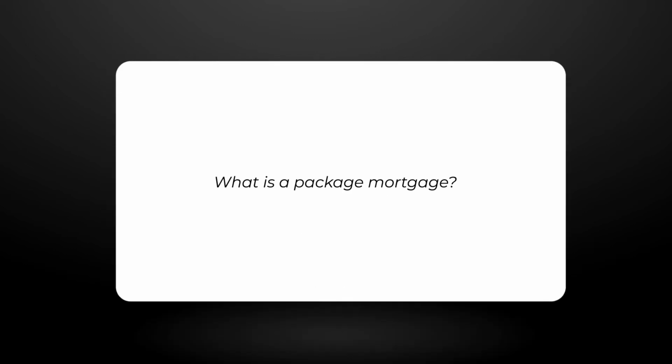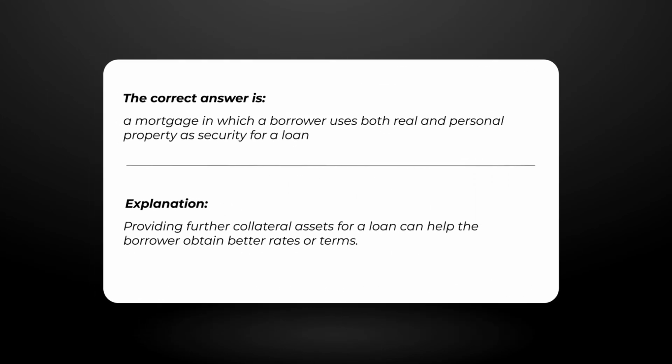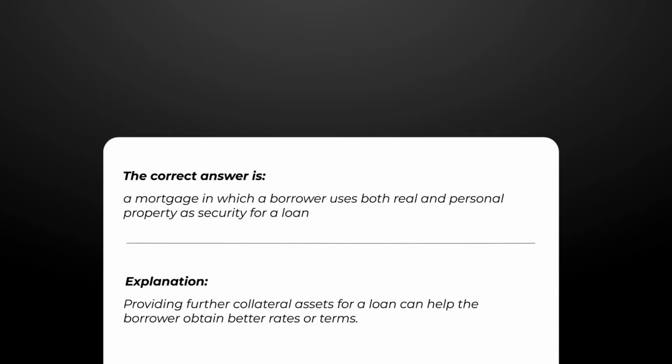What is a package mortgage? The correct answer is a mortgage in which a borrower uses both real and personal property as security for a loan. Explanation. Providing further collateral assets for a loan can help the borrower obtain better rates or terms.